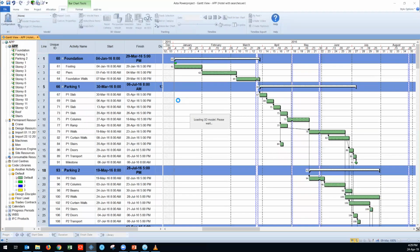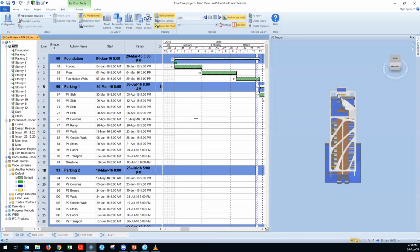While my model is loading, the loading time depends on how big and how loaded your model is. With small models, it will not take too much time. Of course, with huge models, the first import will take a bit more time. However, later, when you open your project and save it, it will open much faster. While it's opening, I want to mention a few things. It doesn't matter whether you are working on a road project, a bridge project, a house building, an industrial plant project, or an airport project, you are able to bring any model into Powerproject. The only criterion is to get the model into the IFC file format.